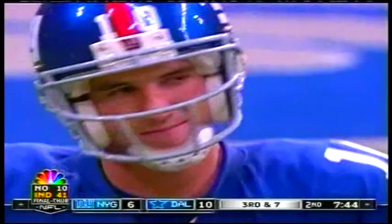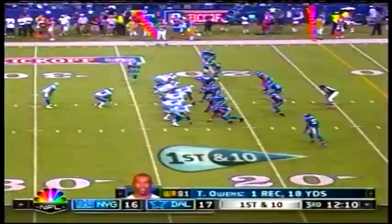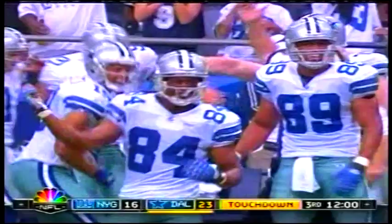And third and 11, they give Romo the time. Case in point, touchdown. Jason Witten over the middle. This drive started at their 22, now from the Giants' 22, going to the end zone. He can for the touchdown. One hand, a juggle, has to get both feet in and did for a 22-yard touchdown.